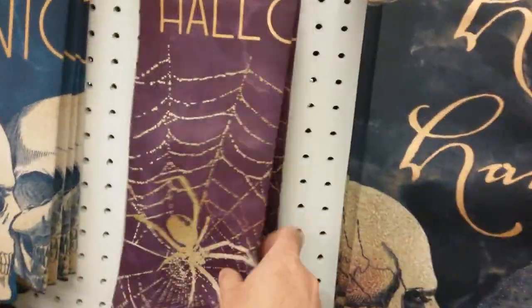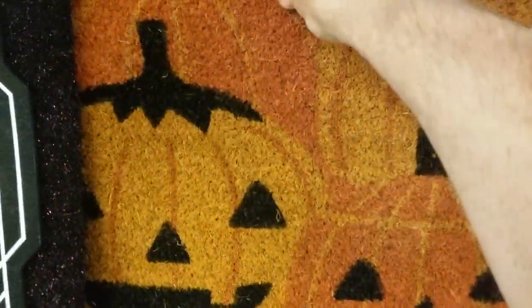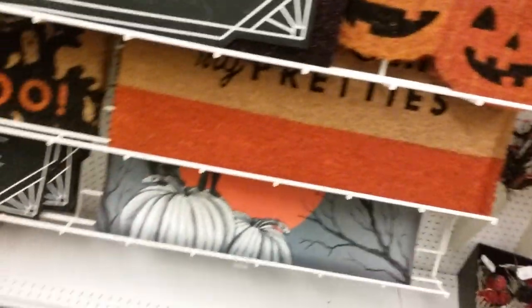God, man. Okay, what are these? Flags? All 10 bucks. Enter if you dare. Happy haunting. Happy Halloween with the spider on it. That was pretty cool. They got a ton of mats. Enter if you dare. 15 bucks. Home sweet haunted home. Pretty cool. These style mats with little hairy mats. Man, they fade fast. Don't want to get those at all.